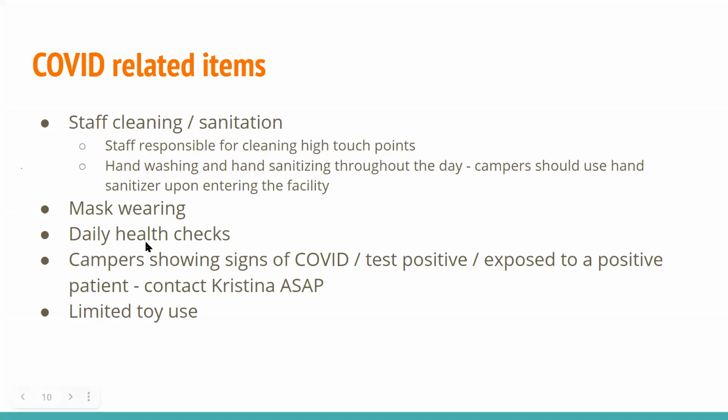So the next point is our daily health checks. If you've been with us previously, there are 2 questions that we would like you to acknowledge every day, and these are listed in both those documents that I showed you. The first one says basically that they're symptom free, and the second one says that they haven't been exposed to a positive COVID patient. In previous times, parents would have to fill that out every day and would have to answer no, no to both questions, and then the child would be let into camp.